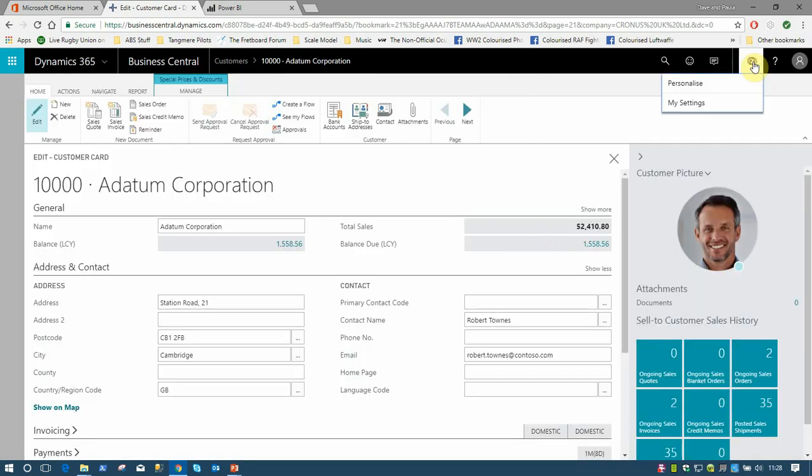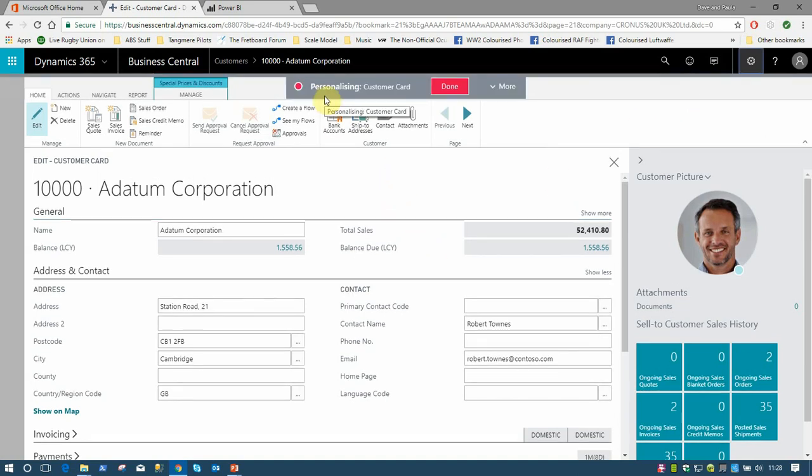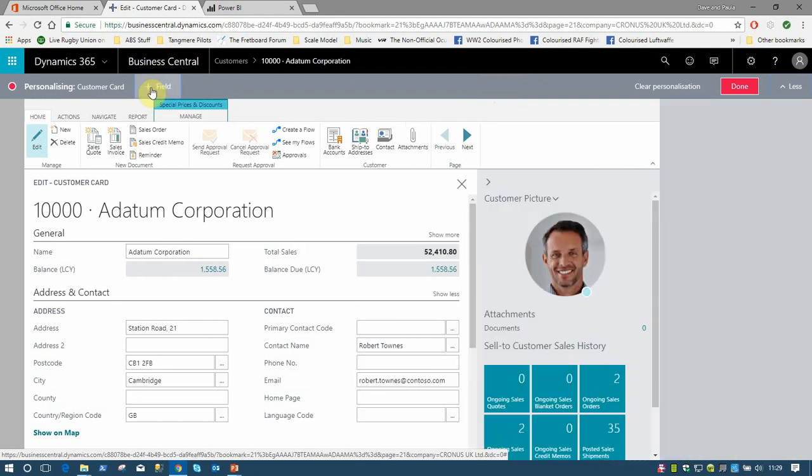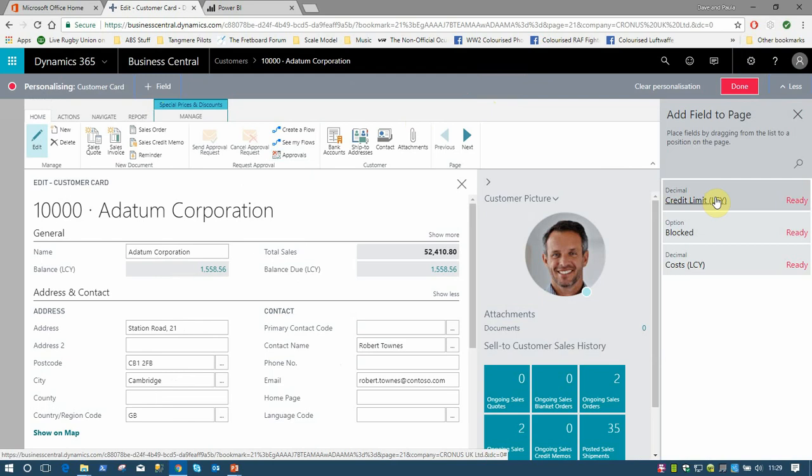So going back to the end client designer, my little cog, and personalize, you'll notice I get a pop-up box that says I'm personalizing my customer card. I have a little option here for more, and when I select that, it shows me that I have the ability to add some fields. So if I drop that down, you can see I have some fields here that I can add to my customer card. Now let's say, for example, up to this point I haven't applied credit limits to my customers, but I am now going to start to do that. So I'm going to need this credit limit field.